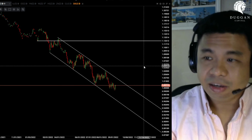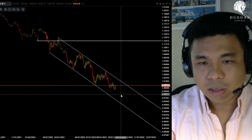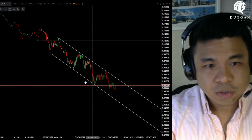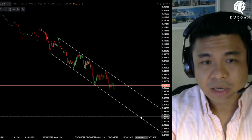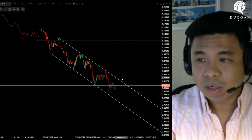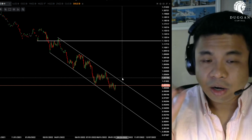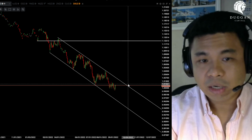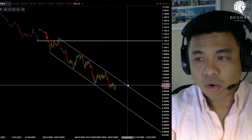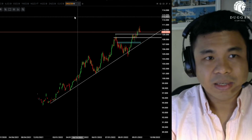So if they fail to do that, chances are we might see a quick blip below to test basically the bottom of this channel. If we do break above, I would have to see the break hold, close on the day above the top of this channel to consider that long on the euro because of what is happening on the Dixie.